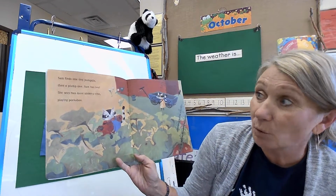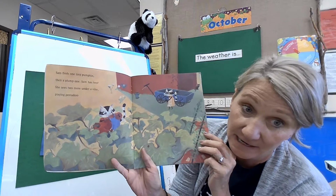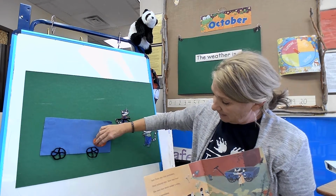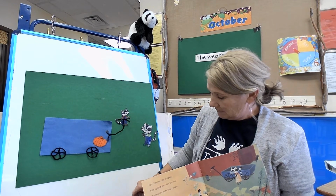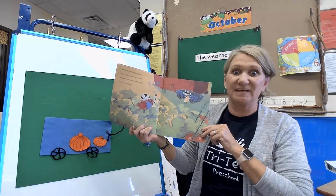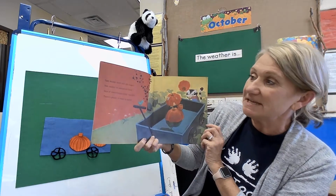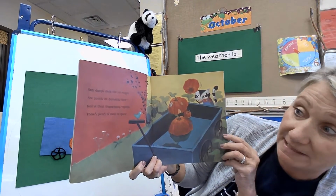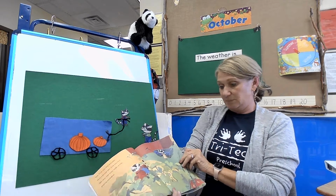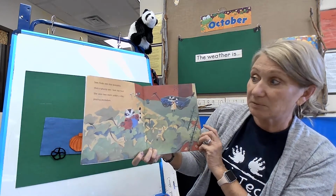Sam finds one tiny pumpkin, then a plump one. So one tiny pumpkin, and then a bigger one. Plump means big. Full pumpkin. Sam dumps them into the wagon. She counts the pumpkins. Oh, wait a minute. I think we missed a part. She finds one tiny one and a plump one.